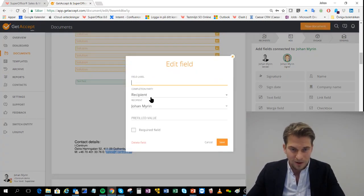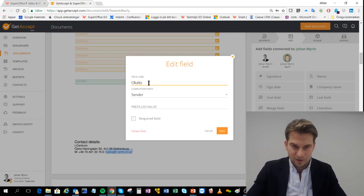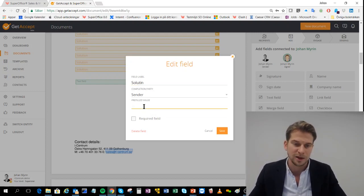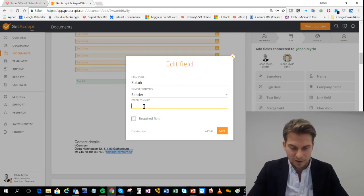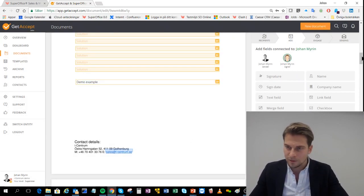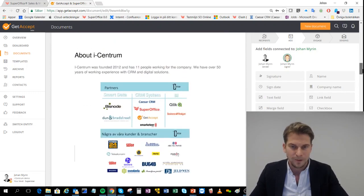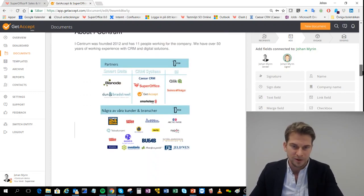Text field, recipient or the sender, and it can be a solution here. Solution. There you go. And the sender. And it can be a pre-filled value as well. I can write demo example, so you can see how it works. Then it's pre-filled. Okie dokie. And then you can merge all types of fields here. For example, if I wanted more information here, I can just add a text field or any type of field that I would like.